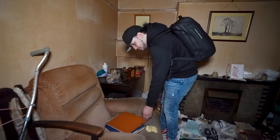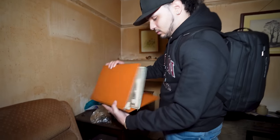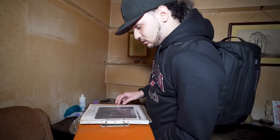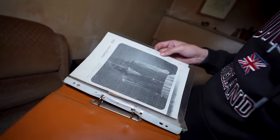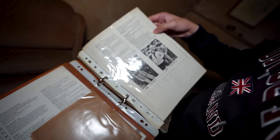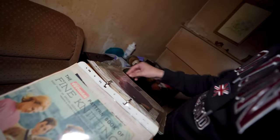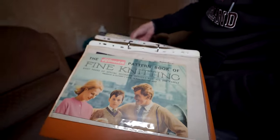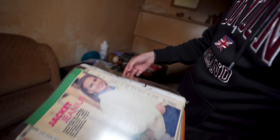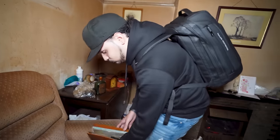On this couch, we got some binders. It's like magazine style pictures. Maybe this person was into some sort of designing. Interesting. Definitely. Let's see what's in this one. Probably the same stuff. This one's pretty heavy.